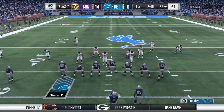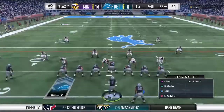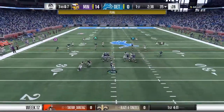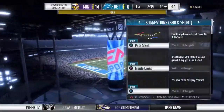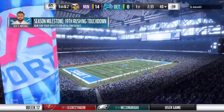The Lions on 3rd down. Just 1 for 3 thus far. This is 3rd and 7. Flag comes in. This might be a free play. That's incomplete, but there is a flag down. So hang on. A big call coming on 3rd down. So they will accept the penalty and move forward.